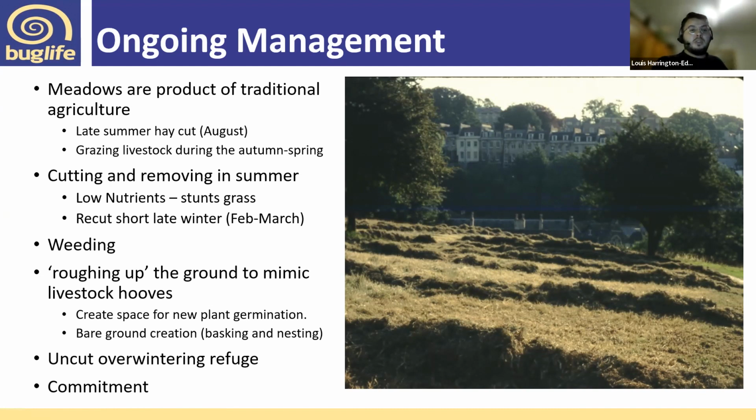And then periodically as well, maybe once a year, roughing up that ground to mimic what we'd see from livestock in traditional meadows, creating a bit of bare ground that allows wildflowers to germinate again. But also that bare ground's really important for certain insects that love basking or nest directly into bare ground as well.